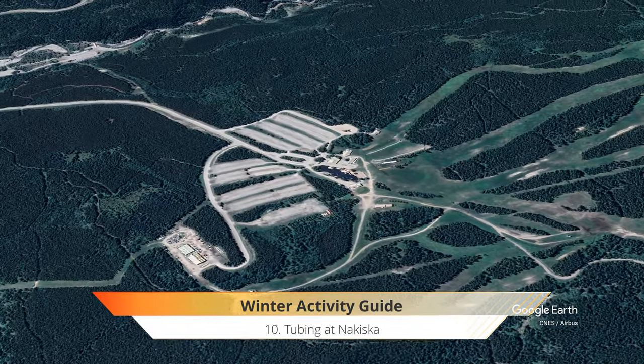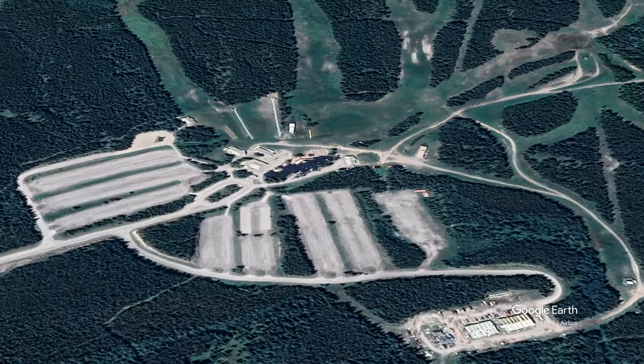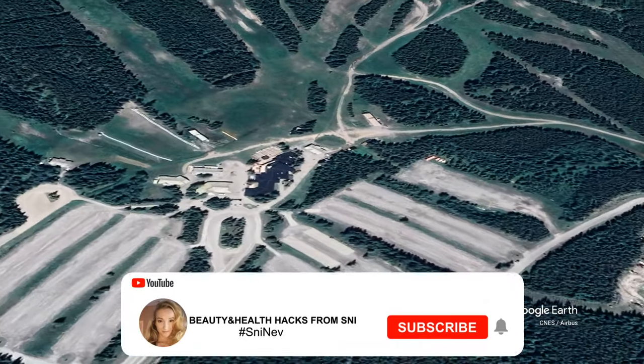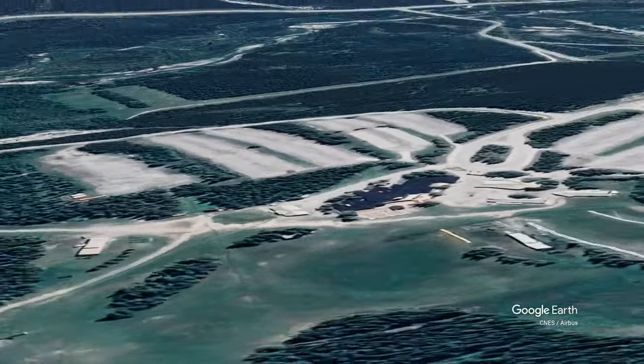Tubing at Nakiska. The tube park has three fun tubing lanes near the day lodge. Tip: if you're skiing at Nakiska for the day, you get a deal on your tube park lift ticket.